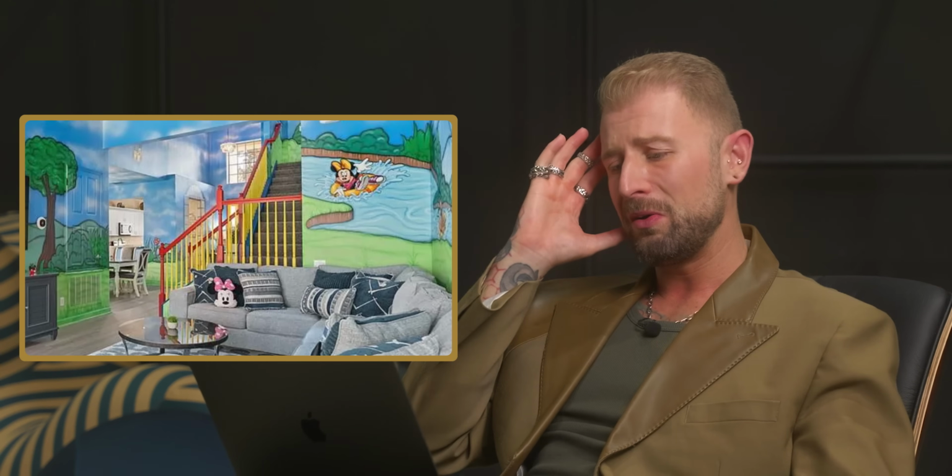We did a full color drench on the ceiling. We got the clouds, we have the mural, we have what looks like Mickey Mouse drowning in the river in the background. Oh no, they even have, the carpet is Mickey Mouse. The throw pillows have Mickey Mouse on them. Can Disney sue over this? Because I feel like this could be copyright infringement.